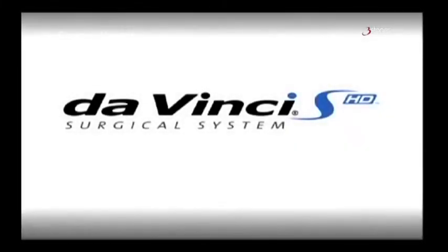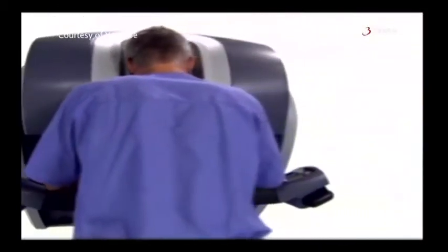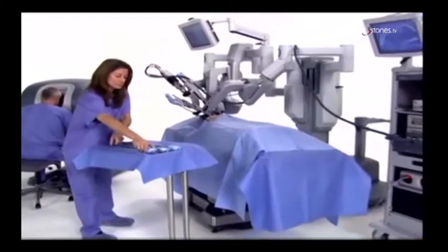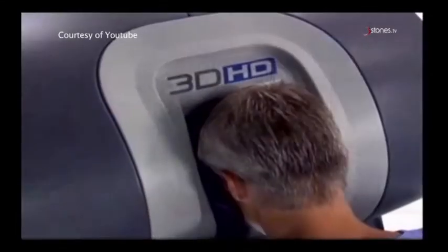The Da Vinci surgical system is the most advanced platform for minimally invasive surgery available in the world today. The integration of high-resolution 3D vision, wristed instruments, and intuitive motion control enable the Da Vinci surgeon to transcend the limitations of conventional surgical technologies, making new minimally invasive options possible for complex surgical procedures.